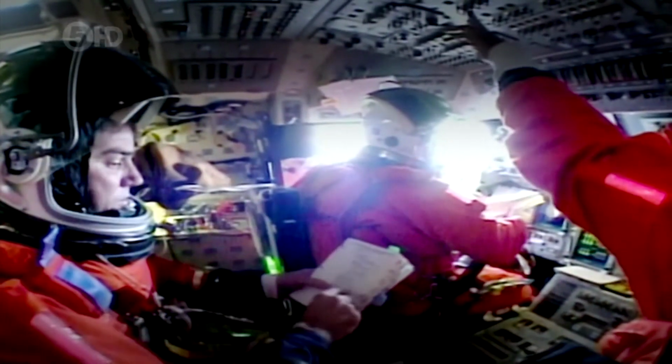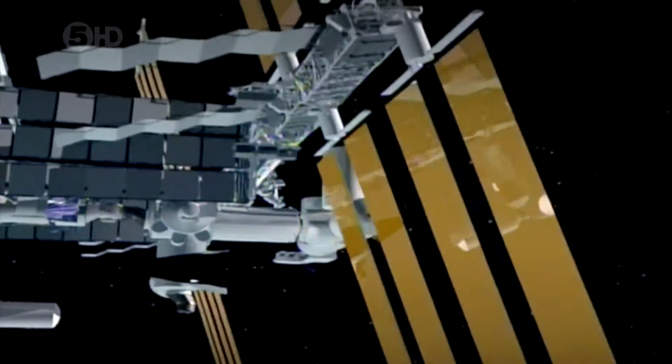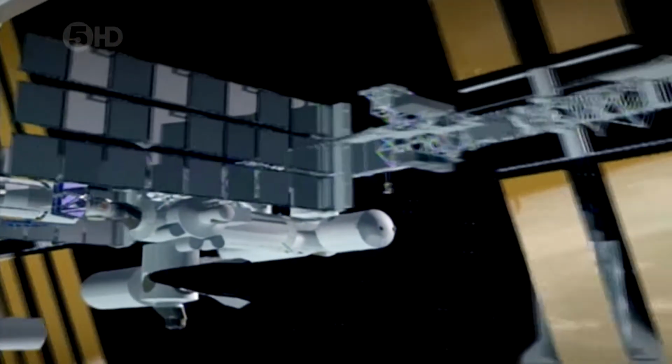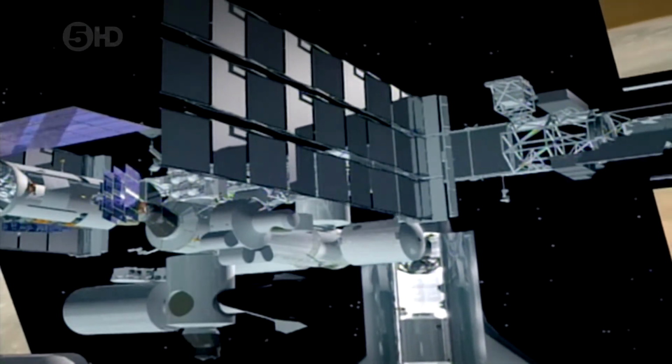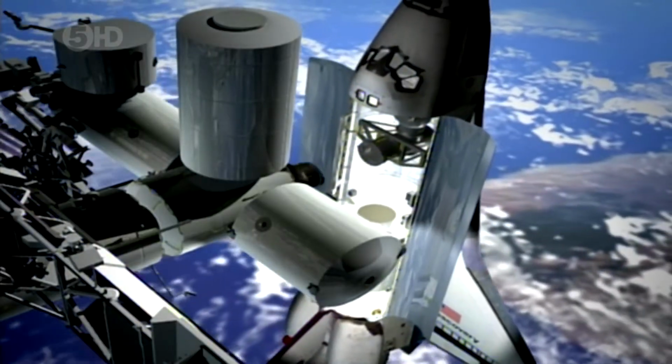It's day 3 of the shuttle's mission to deliver a new module to the International Space Station. Okay, good switch. Okay. Even after it has docked, the shuttle may be required to perform another crucial task.